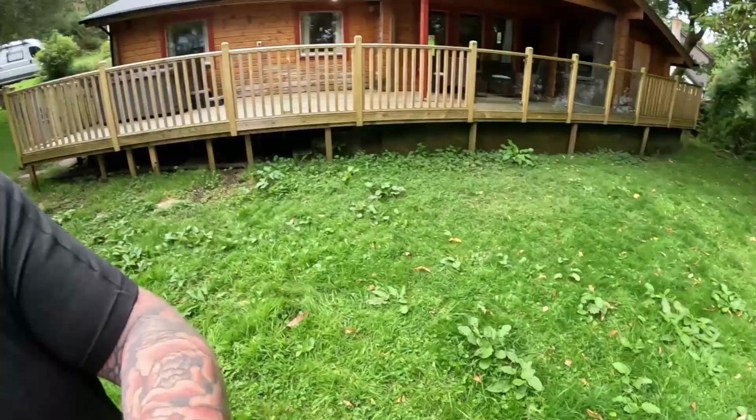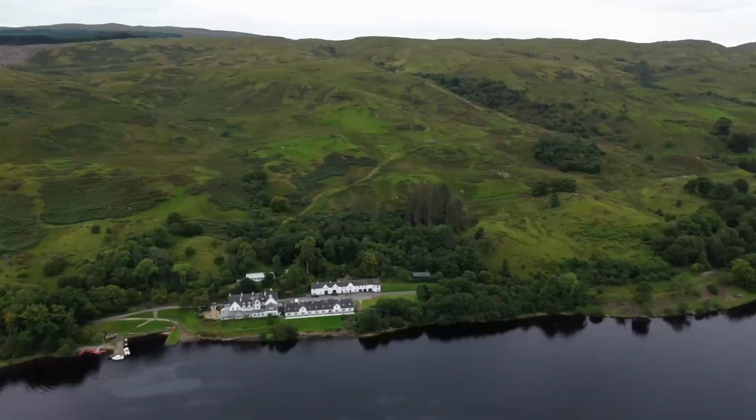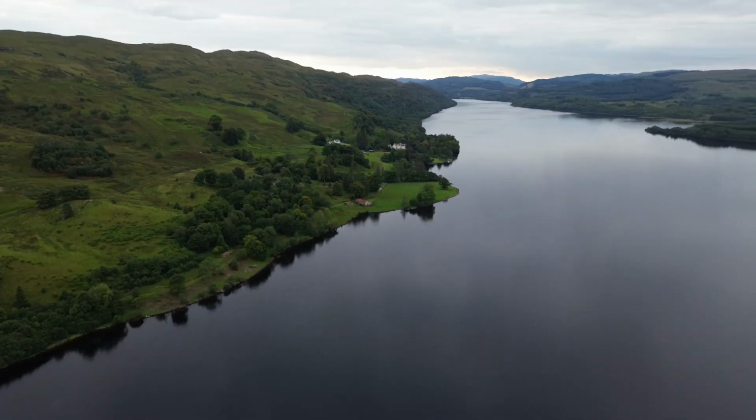This week we're at Portsonachan Hotel and Lodges, and this is where we're staying, in this amazing wooden lodge. The lodge is called Innisconneau. They have a good few of them here, as well as hotel accommodation and waterfront apartments, and it's right on the water. Really looking forward to this one.